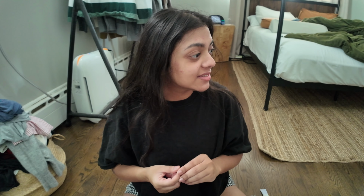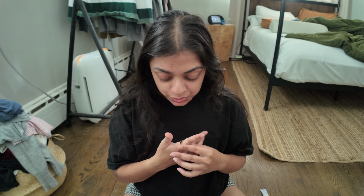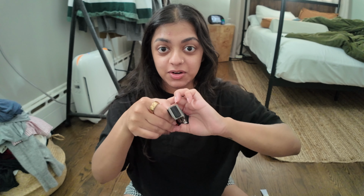Where are my glasses? Gotta put my glasses on, of course, but the only jewelry I'm going to wear is my Aura ring and my wedding rings. That's it. No other jewelry. And then my watch, I have it on my stretchy band. I'm gonna put it on my ankle because I plan on going on my walking pad today. So yeah, that's it. Very simple get ready this morning, but let's get this slow morning routine started.